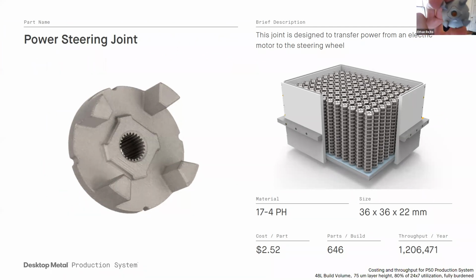I don't know how well that's coming across on my webcam here at home, but this is a joint that's used to transfer power from an electric steering motor to the actual steering wheel and your power steering assembly in a car, made out of 17-4 stainless steel. On the production system, the P50 machine, this part can be produced for just $2.52.